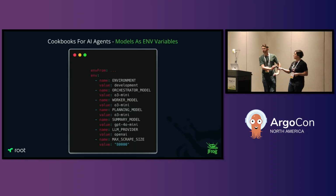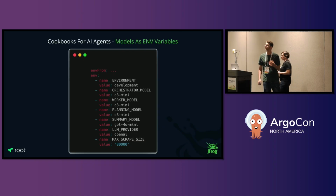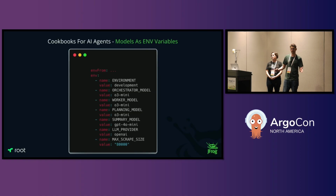The second thing that we're going to zoom in on for a second is the environment variables, or the env variables, that we're using. So some of these are pretty obvious to us, right? Like obviously which environment we're in. This we took from our development environment. And there's other stuff here which we've given to the agents, such as the max scrape size, which is a number that we've given the agent in order to limit how many times exactly it will scrape the internet? Apparently 80,000 times.